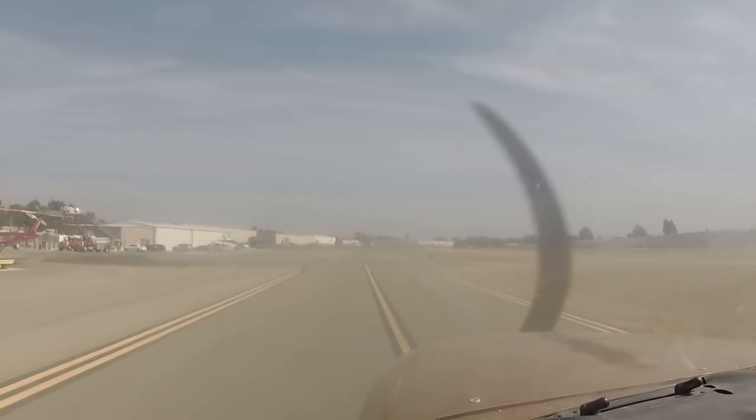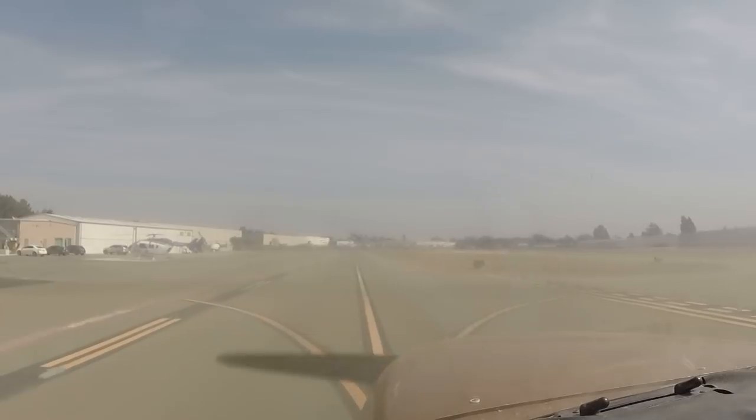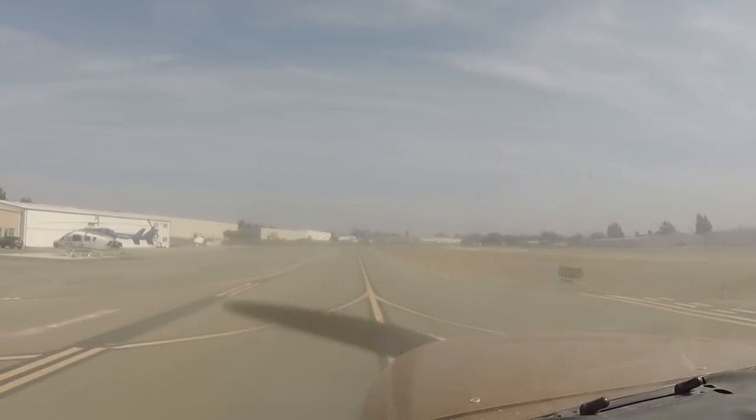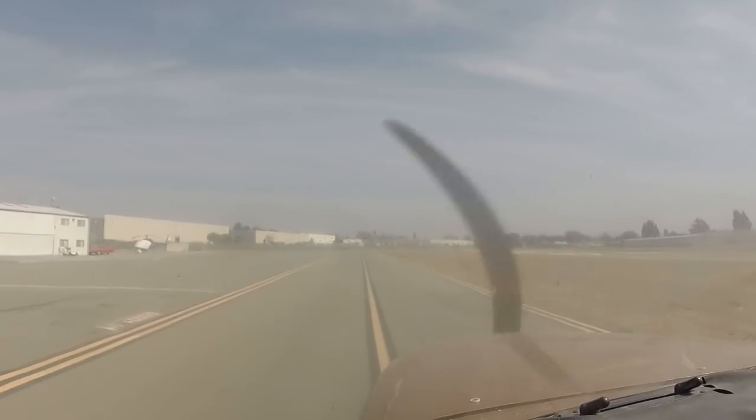On the check ride, if you know you can't make it, just go ahead, do a go around, come back. They won't penalize you for a go around. No. But if you start doing like four or five go arounds, okay. Example might be like, alright, my controls.